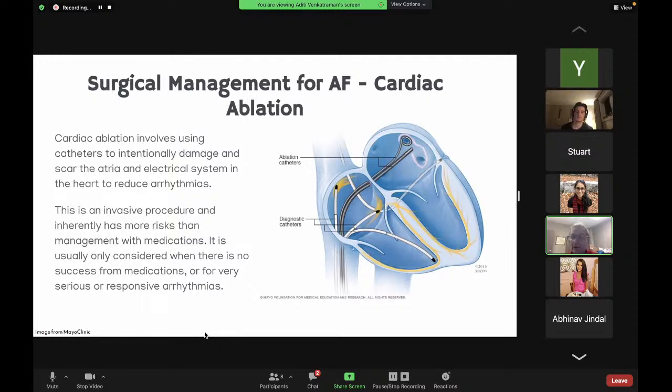And especially, so it's just something that's available. Unfortunately, the waiting time in Ontario is 1 to 2 years at this point in time once you're on the list for that. So it's not something that's done acutely in Ontario very regularly.